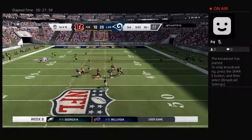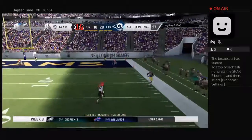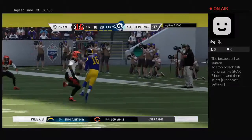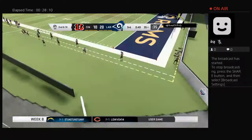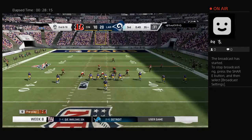From the gun, here's Goff. Eluding the pressure right. And that'll wind up incomplete. Try to give his man room to run under it, but it's second down. Here's 2nd and 10 now from the 35.